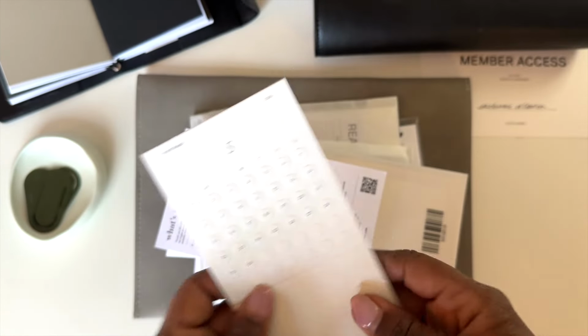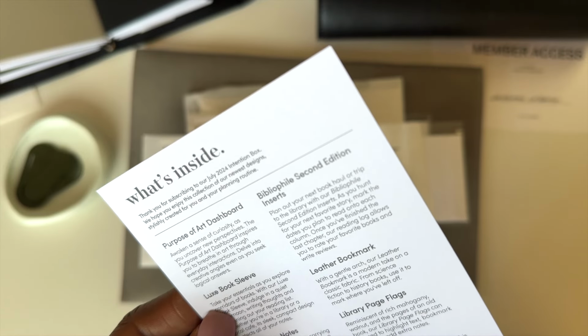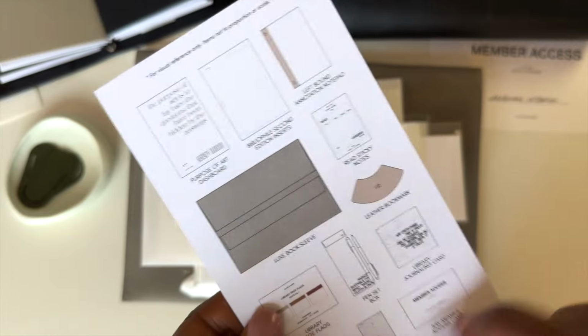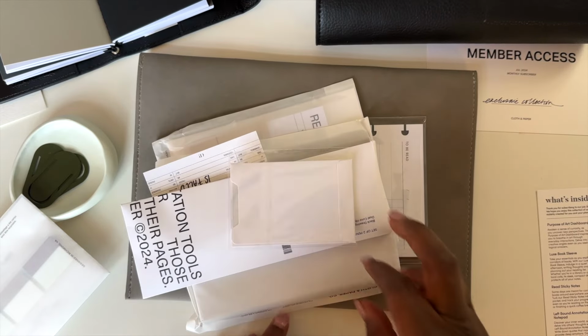and you can also sit it on your desk. For those of you who might be new to Cloth and Paper, there's always a card that says what's inside. Thank you for subscribing to our July 2024 intention box. And there's a description of everything that's in the box, as well as photos of things that are in the box. All right, there's a dashboard.